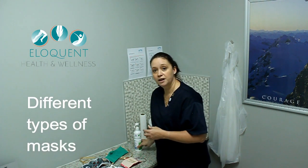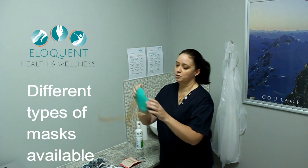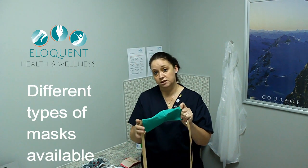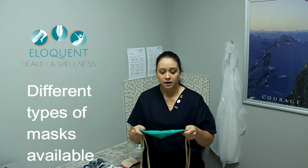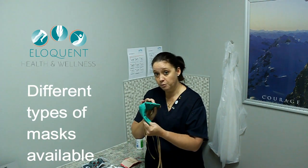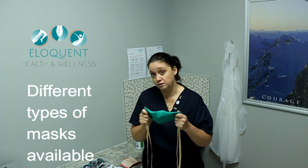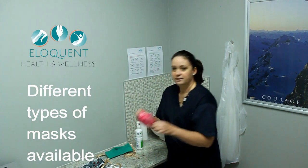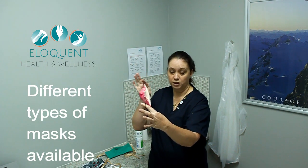Now, there are a wide variety of masks on the market, and I want to show you just a few that I could get my hands on. This one is a cloth mask made by one of my patients. It's got 2 layers of fabric with a filter in between. The material that she used is also water repellent. Quite a nice mask. It's a bit of a thick mask, but it's a very effective mask when you go out in public, or what we use in this clinic where our patients come into the clinic with these types of masks on.